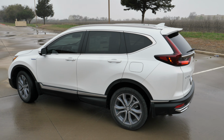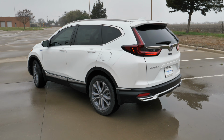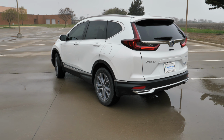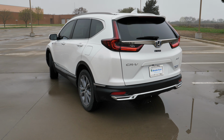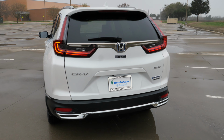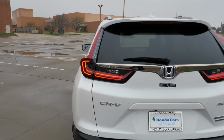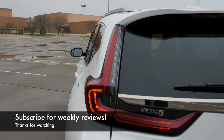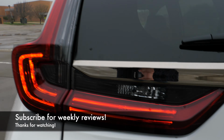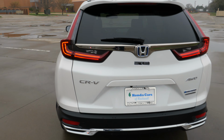You can still get a roof rack with crossbars up there. Honda Sensing is also standard on all of these trims as well, which is nice with all those safety features. And then coming around the back, there were some changes to the back of the CR-V as well. You still get the nice, kind of tall, unique looking LED taillights. You've got this LED blinker. These are full LED except for the reverse lights. So the blinker, taillights, and stop lights look pretty nice as well.